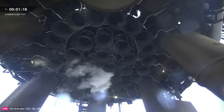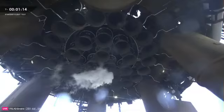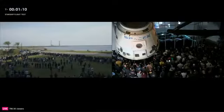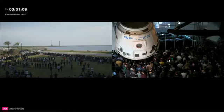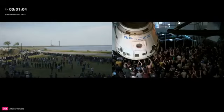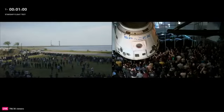See that wiggle check? It's my favorite view of the rocket, right under the launch mount. All right, so we've got crowds gathered out at Hawthorne, crowds gathered here at Starbase. Super fun to see people getting to watch out on the front lawn now.